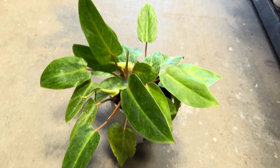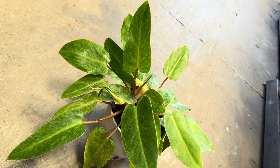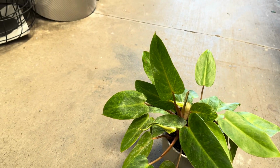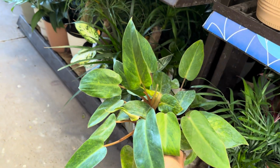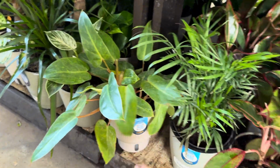This is a prime example of a Philodendron Painted Lady that's pretty much reverted back to green because it did not receive that bright indirect light. This one is $19.98 by Costa Farms Trending Tropicals.